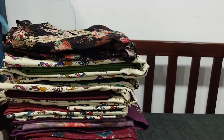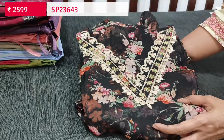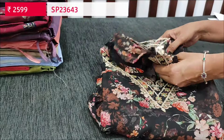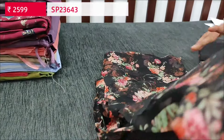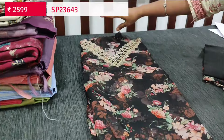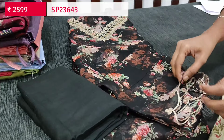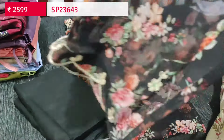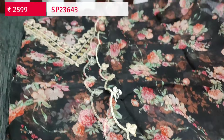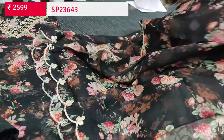Next we are going to see a designer dress material in pure organza, black color, V neckline, where we have real mirror, gota patch and zari work, beautifully done, super lightweight and flowy fabric. So all over the fabric we have this floral print, front and the back, lining is needed, matching santoon bottom in black, and dupatta same design as that of the top with cut work edges and gota patch work, short with dupatta. And cost of this 3-piece set is 2599, single color.